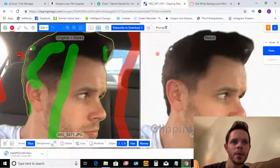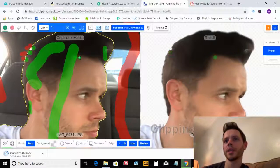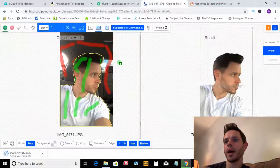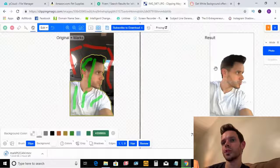Got it. Okay. Let's put this here. See how you can just basically do some fine tuning, guys. Okay, that's pretty good. Actually, I need one more spot here. Okay. So now, if I zoom all the way out, and then I change background here to white, you can see that this looks pretty good.